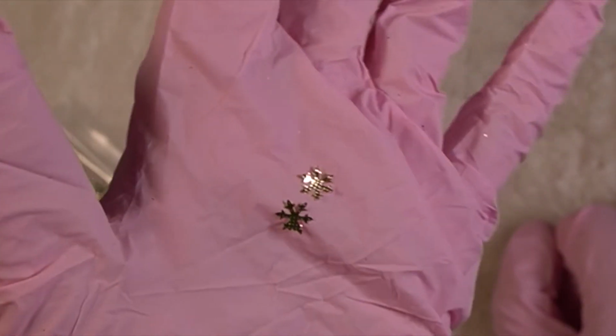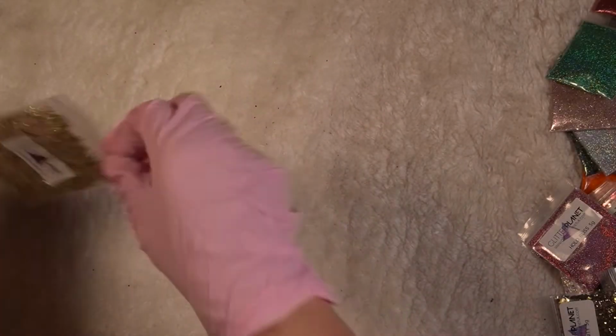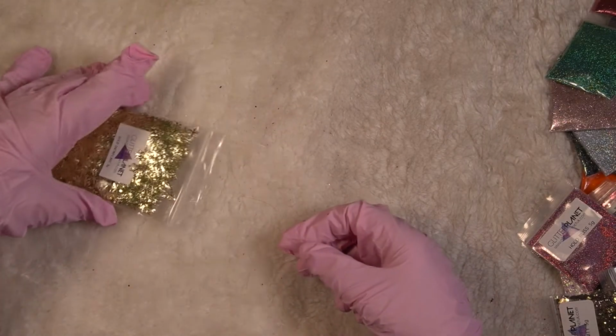They are really, really pretty. We've got a pattern on them, like dimples in them. They are gorgeous. It's going to be fantastic for Christmas.